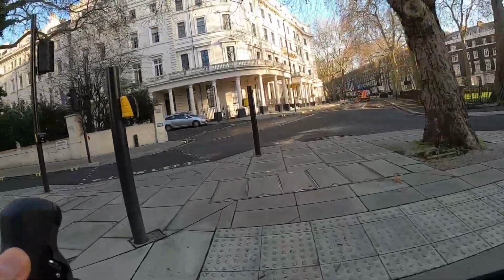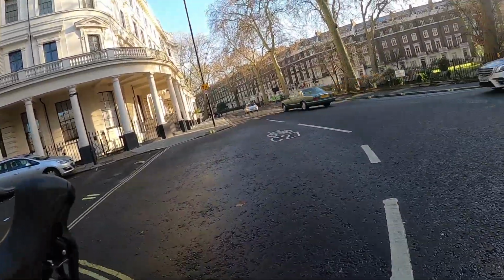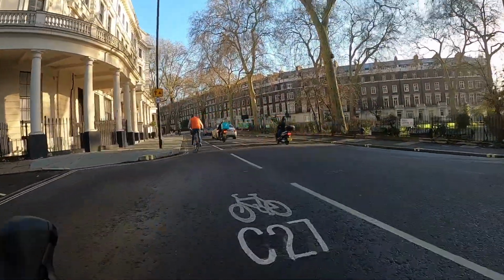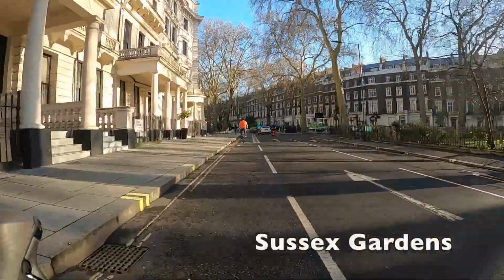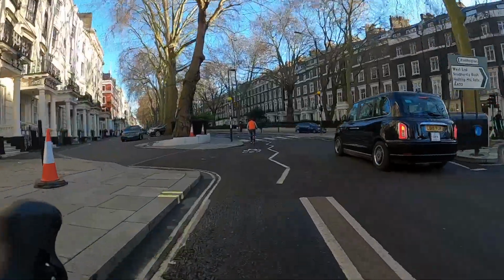Now, what I'm doing here is a bit nifty. I just dismounted and I've crossed the road, and I'm going to head down this cycleway. As I said earlier, there are bad ways of doing right turns. They didn't really do one there, but I've just sort of improvised it.